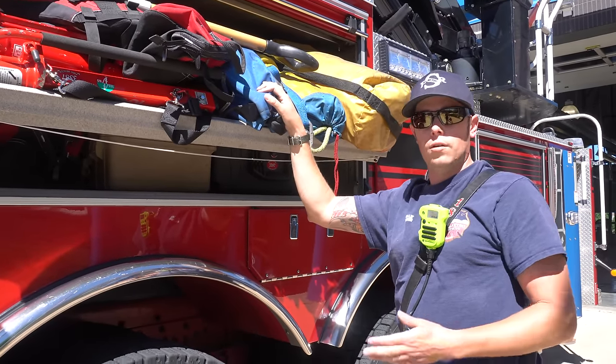For the airbags, as I showed you earlier, we had the airbag control box. So we'd always bring this box when we deploy our airbags. And in here we have multiple different hoses, so we can run multiple different airbags at the same time.